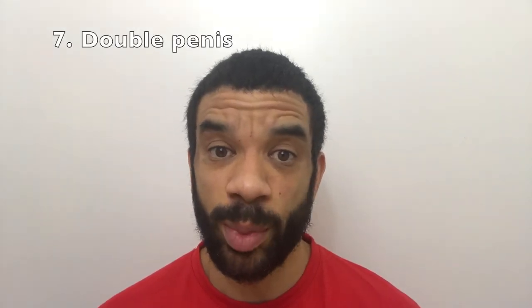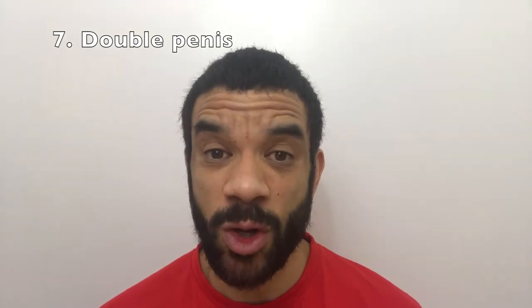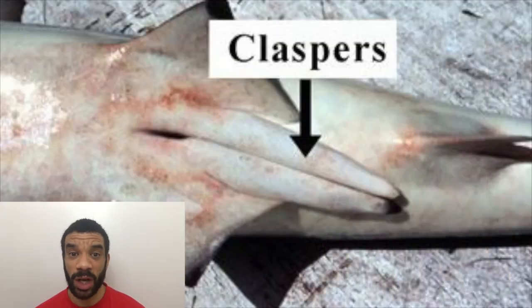Number seven, double penis. Reptiles and sharks can have two penises. Sharks' penises are called claspers, and they have hooks which can hold them in place. They can also be attached to siphon sacs filled with seawater, which is thought to do one of two things. Either be able to spray the sperm under high pressure into the reproductive tract, or be used as a sort of jet wash to wash out the sperm of any previous males.